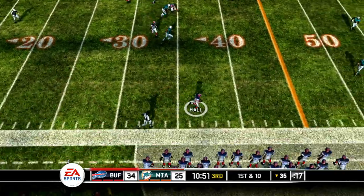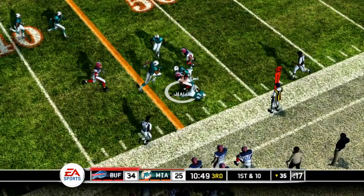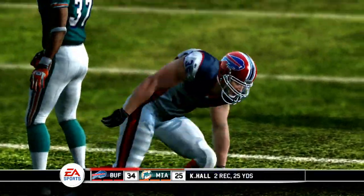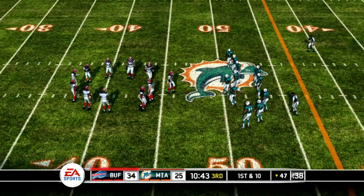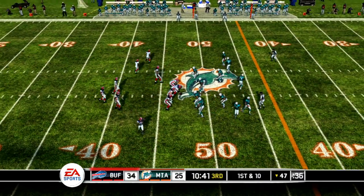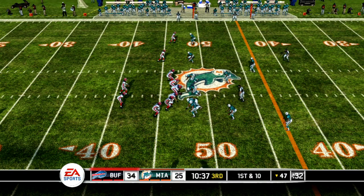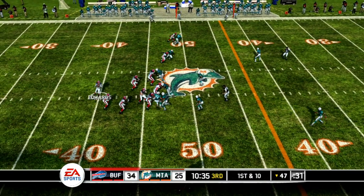He's under a heavy rush, and he breaks into the open field. Jeremiah Bell was there to bring him down. The Bills have been unstoppable when they go to the pass. You'd think the defense would make some kind of adjustment at halftime, but so far that just doesn't seem to be the case.